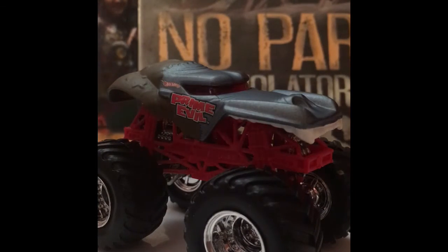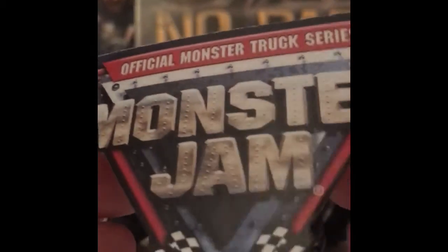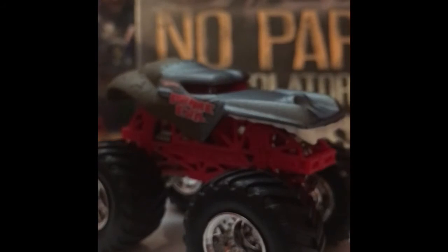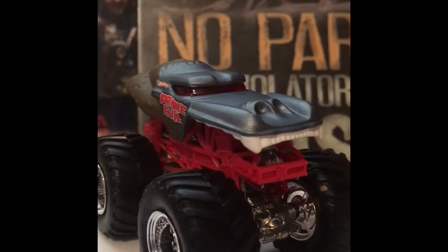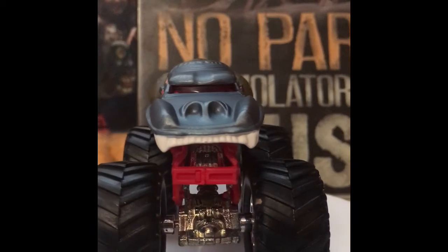Before we get to that, it also came with a Monster Jam logo that's cardboard. I'll display that on the wall. Alright, so here is Primeval. Let's look at it on the turntable first. Oh man, so much great detail on this truck.